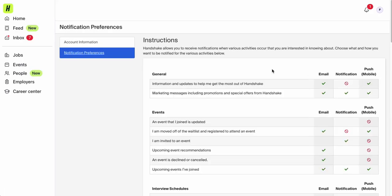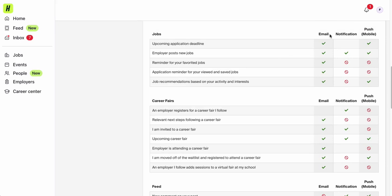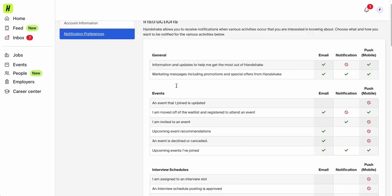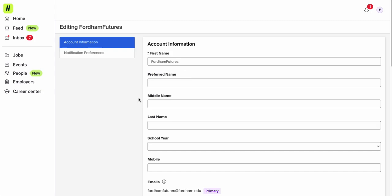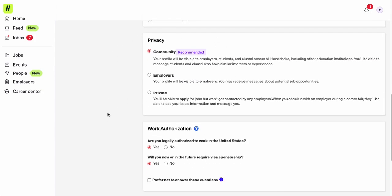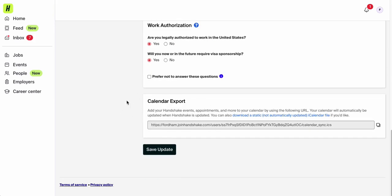Under Notification Preferences, you can adjust all of the notifications that you receive from Handshake, whether you'd like to receive them through an email, a mobile notification, or an in-site notification for pretty much every type of notification that Handshake could send. Additionally, if you go into Regular Settings, you'll be able to adjust your preferred settings. Further down on this page, you can adjust your profile privacy, update your work authorization information, or export any events in your Handshake calendar to your regular calendar.